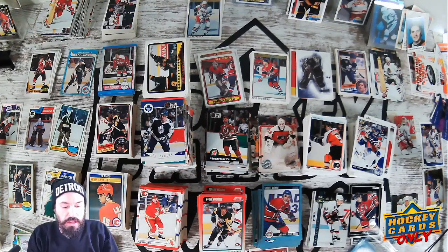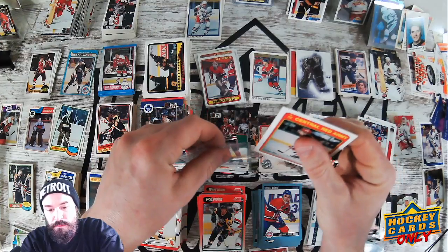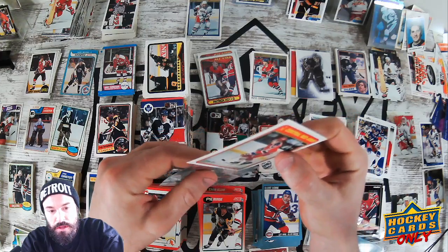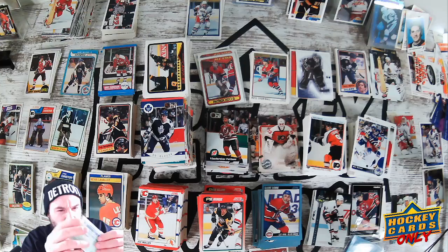These are all going to get penny sleeved. It's just this one is the one I like the best out of all those, so I'm going to put it in. It's in good shape. Got to get it right in there. Hold on a second, folks. This is the funnest part of putting them in.